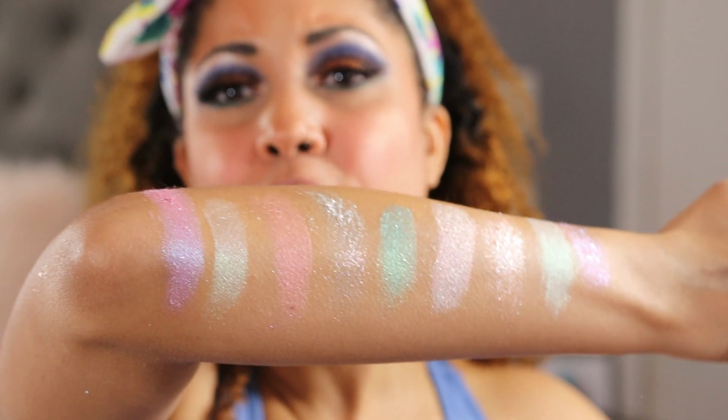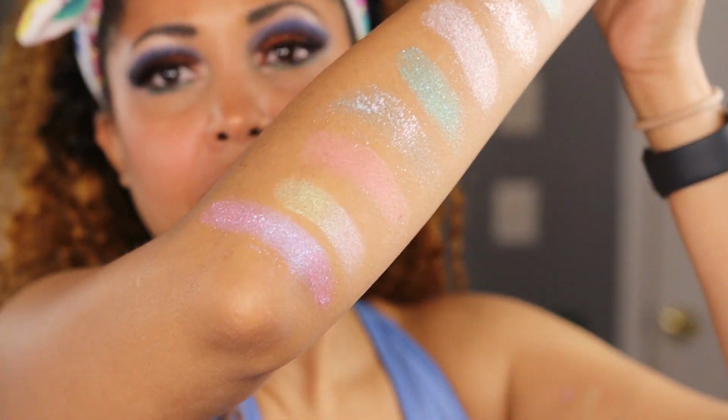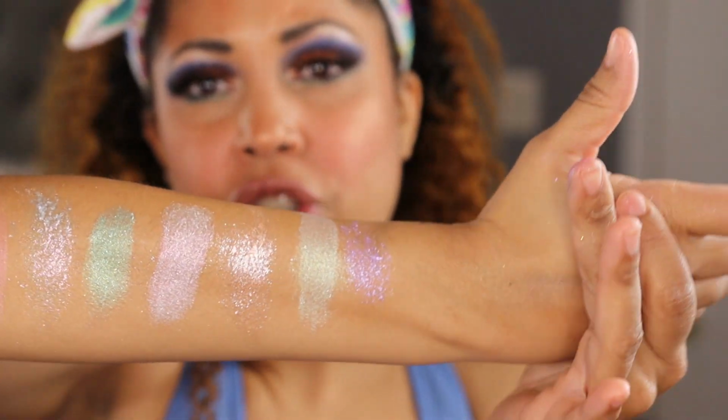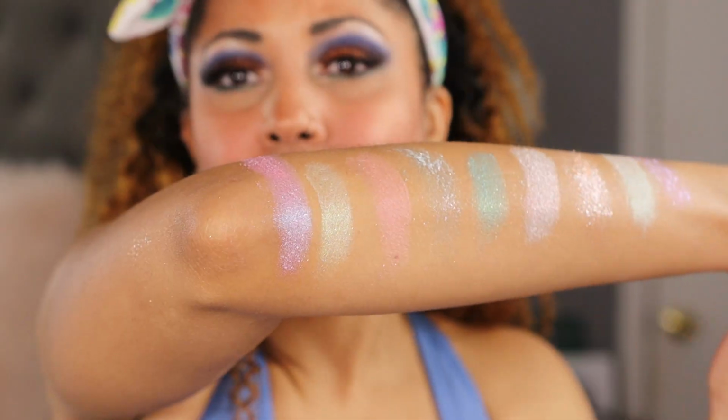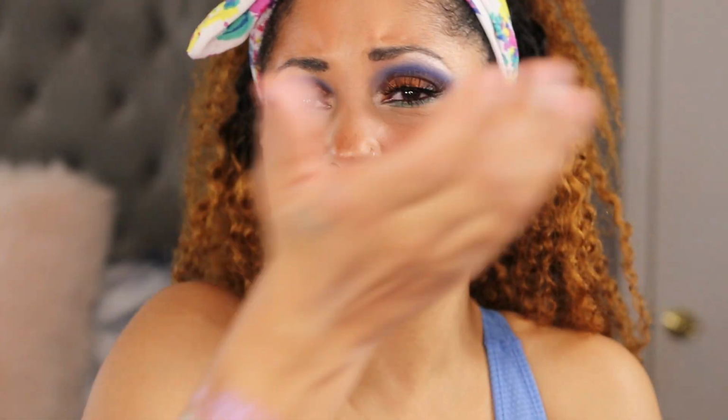So let me know again, if you have this companion palette, what you're thinking about it. Here it is again with the light on. Just trying to have you see what the colors really look like, you know?